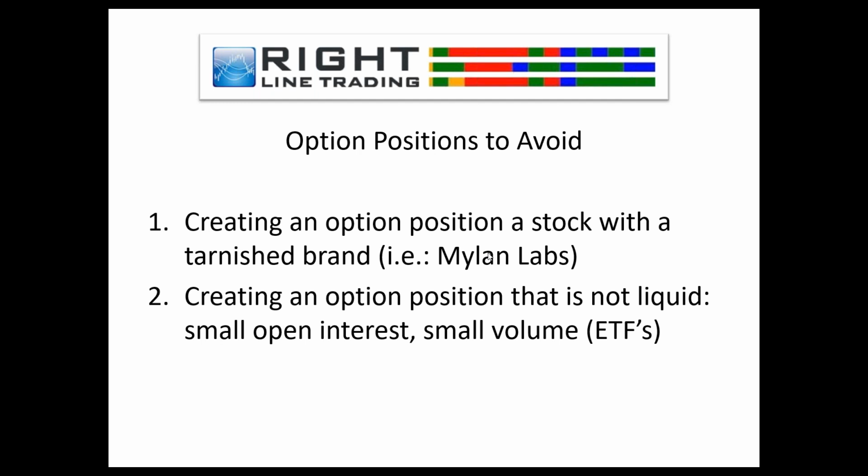The other position that's really important to avoid: you may see a great stock and a great opportunity on a small cap that does have options, or on ETFs as well. But if that position is not liquid, if there's a really tiny open interest and volume on the option, or the spread on both legs of the option is wide, it's best to stay away.